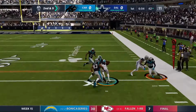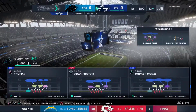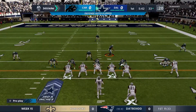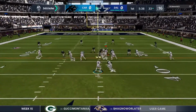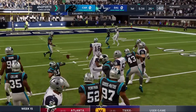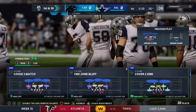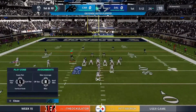Throwing quickly, this is caught by Kirk. It's a gain of 9 yards, and they'll be faced with a third and inches. Brings up third down. They'll try and run for it with Elliott. And he's able to pick up the first down here before he goes down at the 26. 7 yards there, good enough to move the sticks.